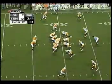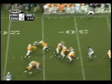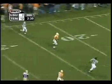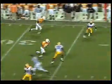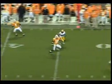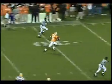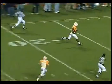Travis Stevens. Clausen out of the shotgun, back to throw, looking, firing over the middle. The pass is complete. It's complete to Kelly Washington. Washington's going to walk in for a Tennessee touchdown. 70 yards as Casey Clausen found Kelly Washington on the slant. Washington beat the defense and rolled in for a bomb.